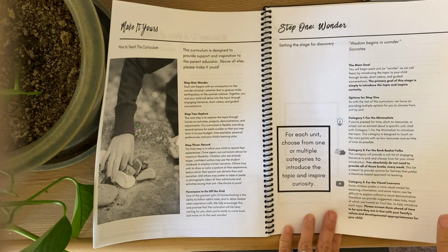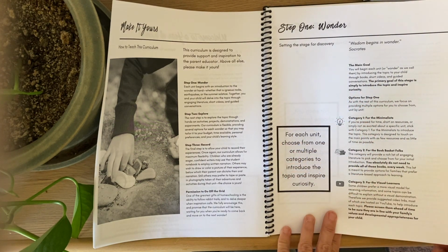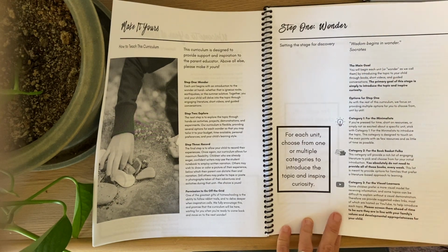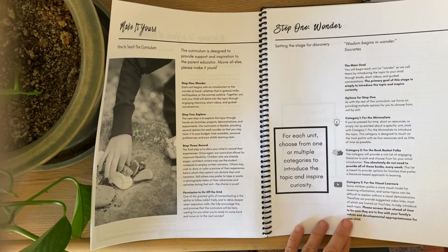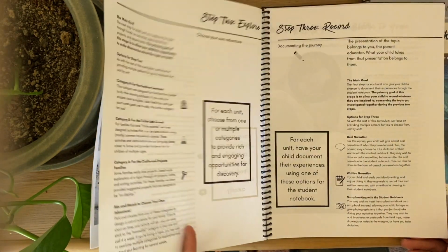So the main goal of this stage is to simply introduce the topic and inspire curiosity. So really with step 1, you're introducing the concept and you are maybe just reading a few pages of the main spine that is paired with this book. I don't know, it's a big science spine. I forget what it is.